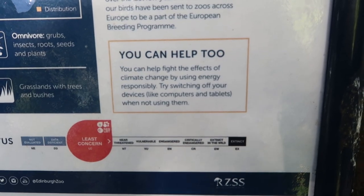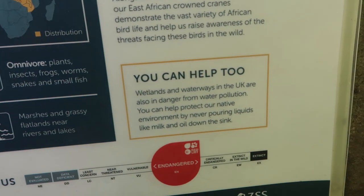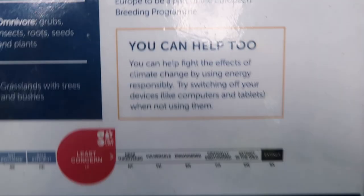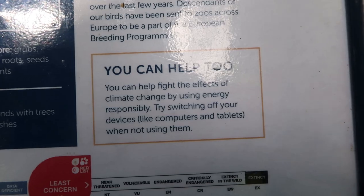They also have these "how can you help" sections, which are all about how you can do something to help animals that aren't even in this country. So on how you dispose of waste such as oil and milk, farming of coffee, turning off computers and tablets while I'm not using them. This is really good. Because of climate change. Yeah.